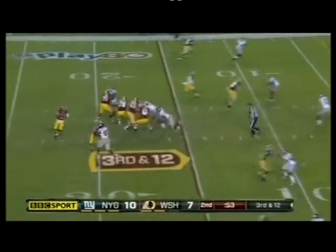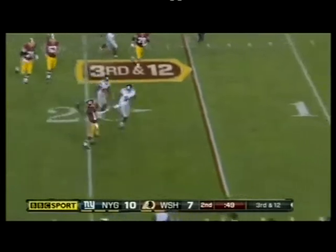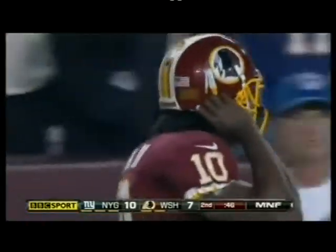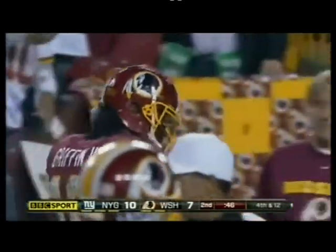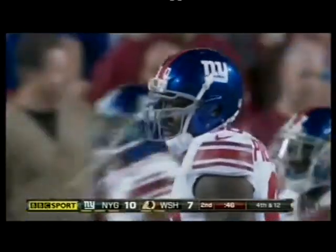This is 3rd and 12 from the 15, and Griffin with the pocket collapsing. This is where he gets exciting. Throws on the run. Incomplete. Good coverage by the Giants as Griffin got out of the pocket. Field goal to tie coming up. It's a great job by the Giants.